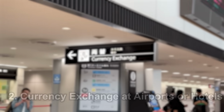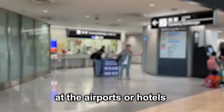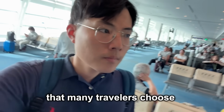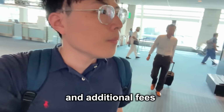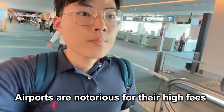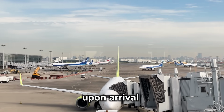Number 2. Currency exchange at airports or hotels. Exchanging money at the airports or hotels is a convenient option that many travelers choose. However, this convenience often comes at a high cost with unfavorable exchange rates and additional fees. Airports are notorious for their high fees because they cater to travelers who urgently need local currency upon arrival.